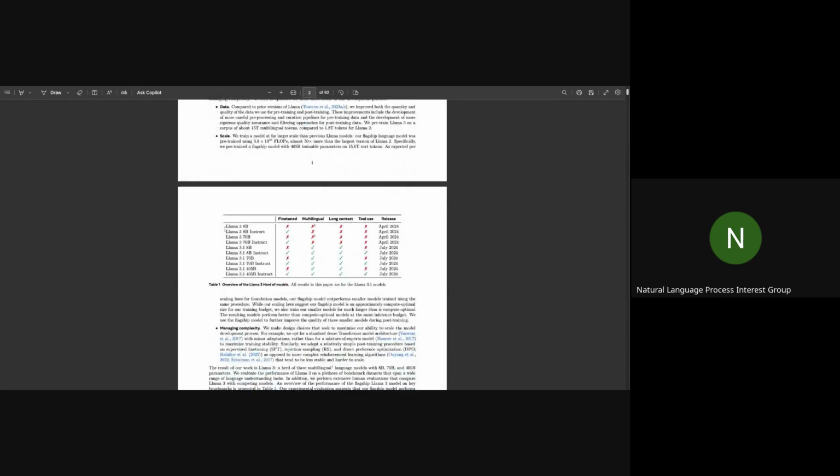So these are the set of models which have been released recently. It was released in July of this year itself. There are an 8 billion parameter model, a 70 billion parameter model, and a 405 billion parameter model. And along with them, they have instruct variants of these models.